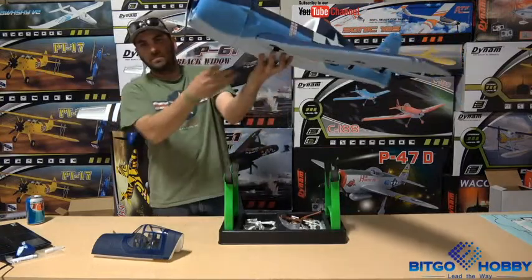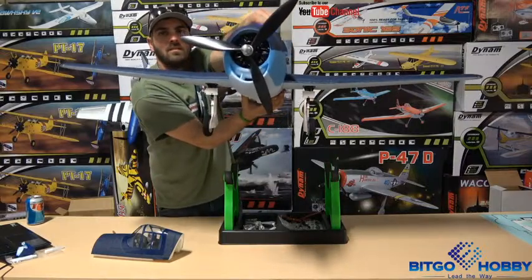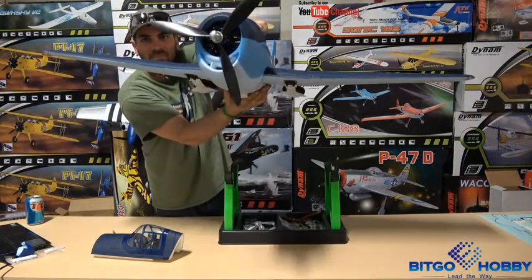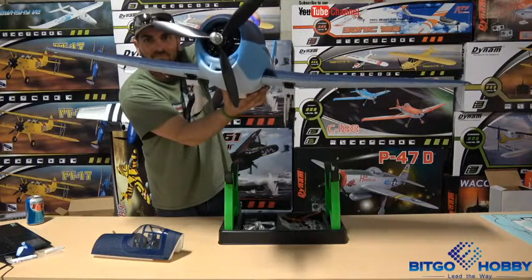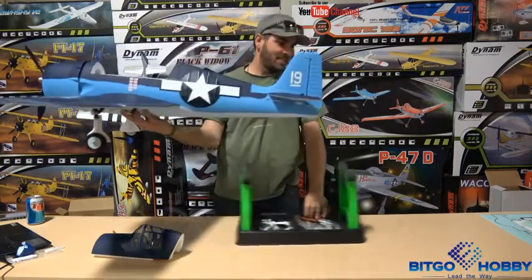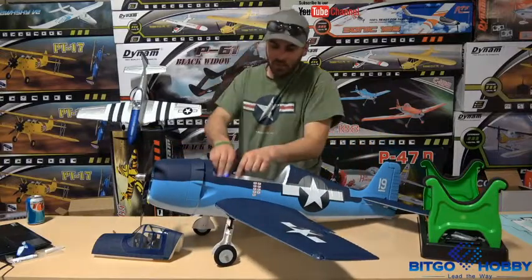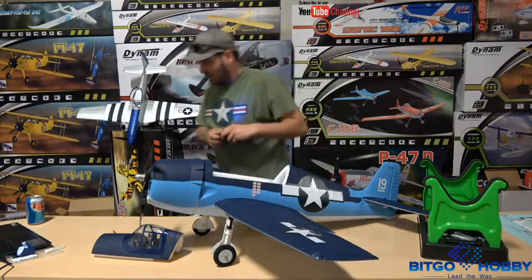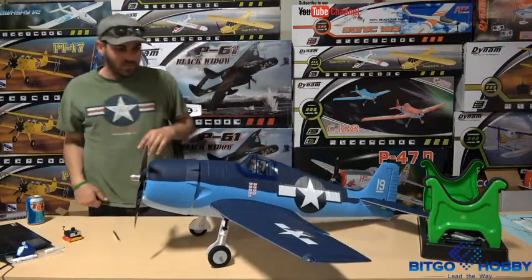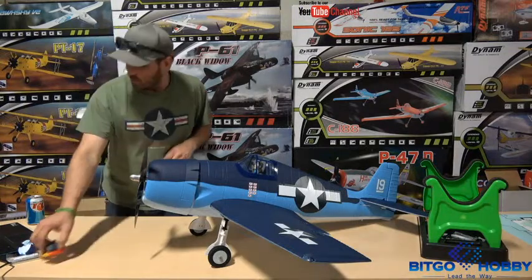Try to do this so you guys can see them. Oh yeah. I love that. Haha. Yes. Move that out of the way there. Oh, I forgot to put the tail wheel in. Oops. Working good though. I like that bird. I cannot wait to fly it. I'm glad we're going to have some good weather this week.